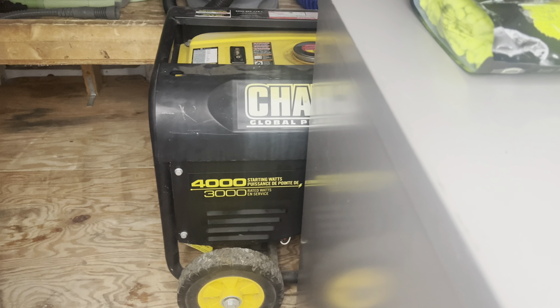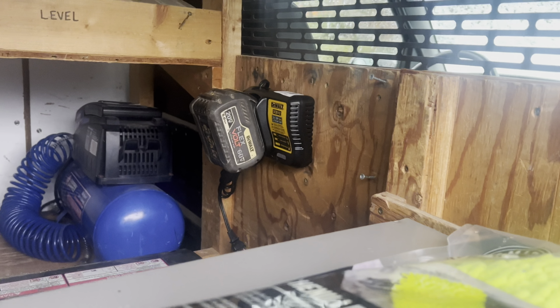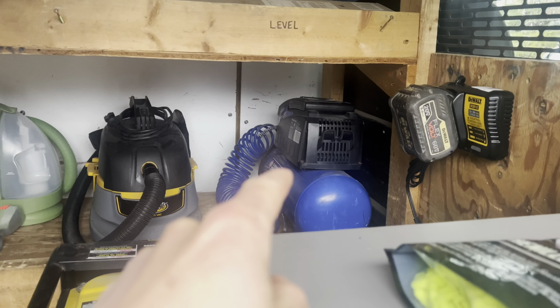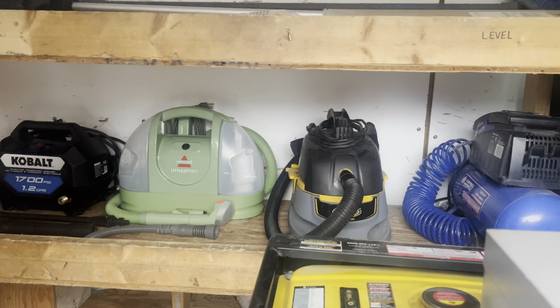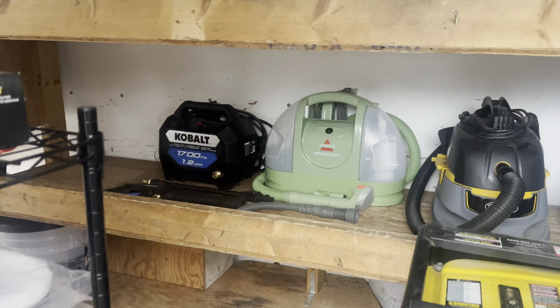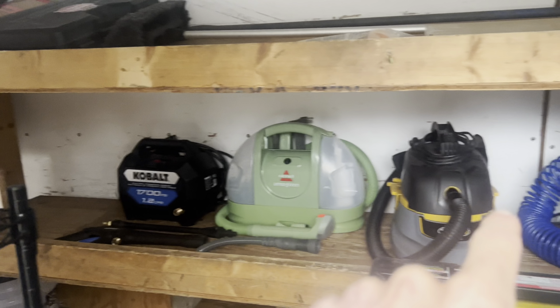And right behind that we got my big generator here. It's a little bigger than I thought it was going to be when I bought it. Over here we got the charger for the batteries that'll plug right into the generator. Finally, along this shelf we got my air compressor, got a little shop vac, steam cleaner, this electric pressure washer. I think I'm going to upgrade to a gas pressure washer. That thing's not that good. That last spot over there, I'm going to go pick up a better shop vac today to replace this one.